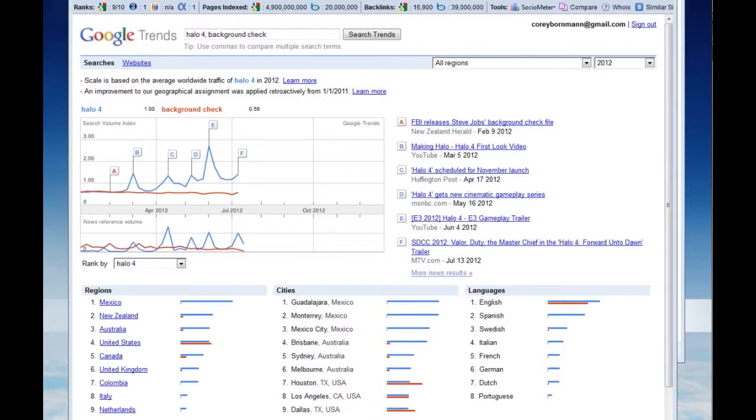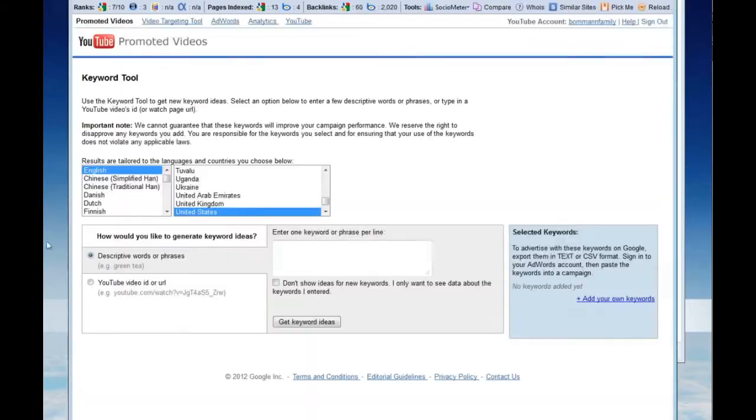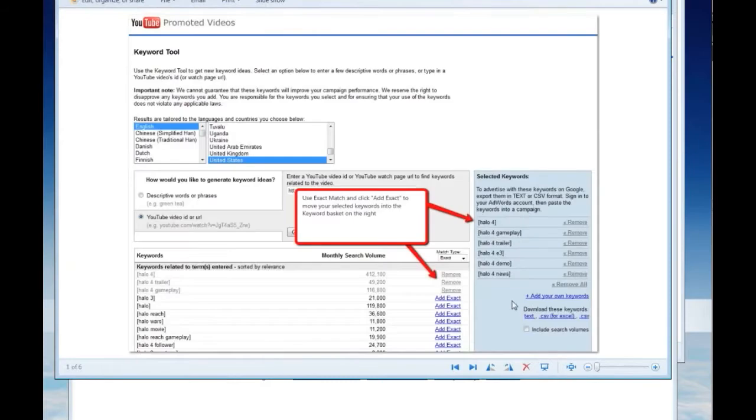Okay. Have you ever tried the YouTube keyword tool? I haven't. No, actually, I've never messed around with it. Yeah, that's another one that I like to check out as well. They'll give you some rough search volumes with this. Here's, again, back to Halo. It'll say what the monthly search volume on YouTube was for specific keywords, and then you can add them to your keyword basket here, kind of like the Google AdWords keyword tool does, and then you can download it in text, CSV, whatever.